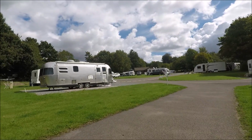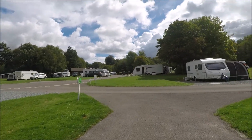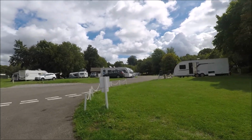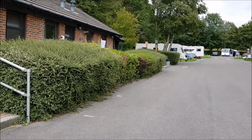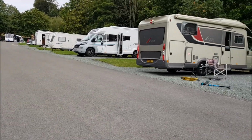And then we're past this gorgeous Airstream. You know, I've loved these things for as long as I can remember. And then we're up on 96, backing on to the lower loo block, and 96 is on grass. I won't give you a tour of the loo block because you know what loo blocks look like with Caravan and Motorhome Club by now. So I'll just spin around a little bit and then you can see what this part of the site looks like on foot.